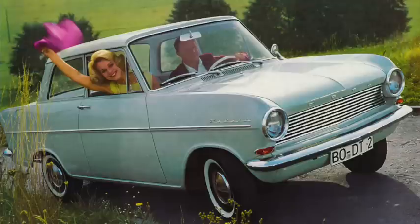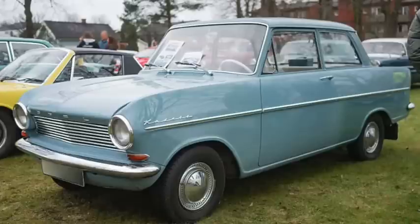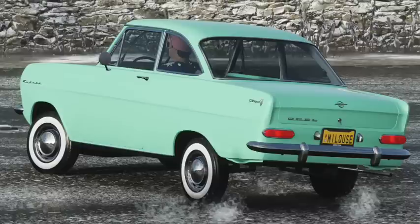Opel's Kadett of 1962 used a 1-liter inline 4, had a 92-inch wheelbase, was 155 to 157 inches long, and weighed about 1,500 pounds. With 46 horsepower and 54 pound-feet of torque, it could exceed 75 miles an hour, get to 60 in under 19 seconds, and 650,000 would be sold by 1965.